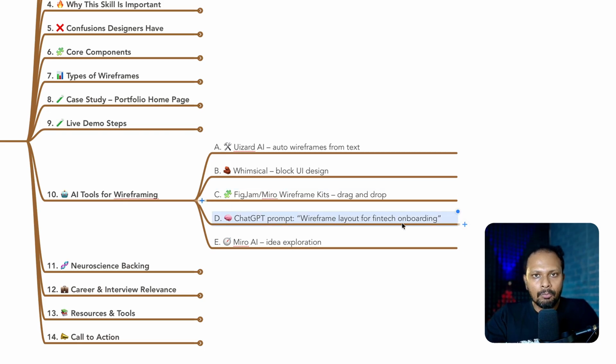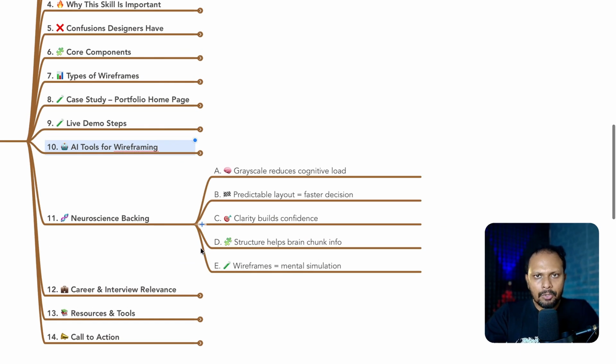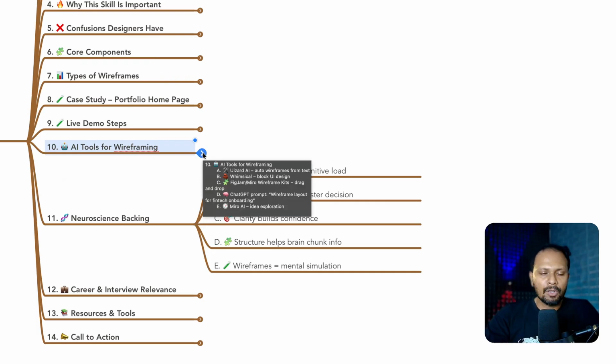Wireframe layout for fintech onboarding. See, when you give a very specific prompt like this, ChatGPT will itself give you clarity on how you can use AI tools to also create more wireframes. And yeah, Miro AI already said about it. So there are a lot more AI tools. You can use multiple tools for creating it. You can use Figma plugins, which I also said.